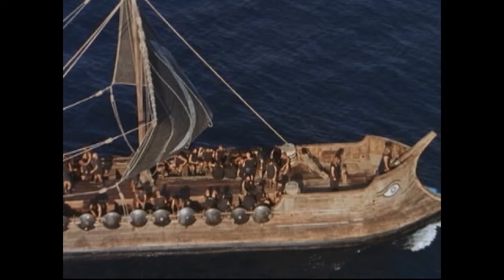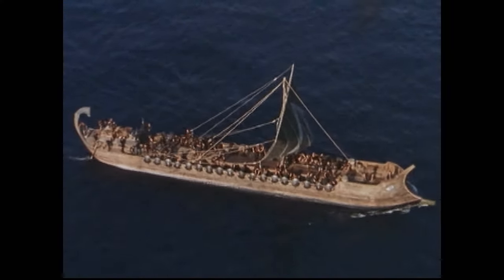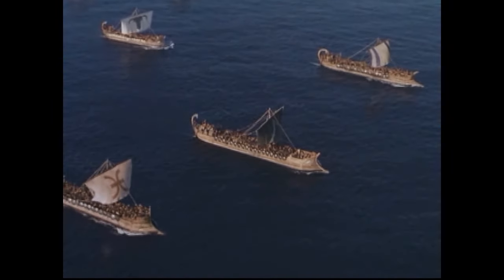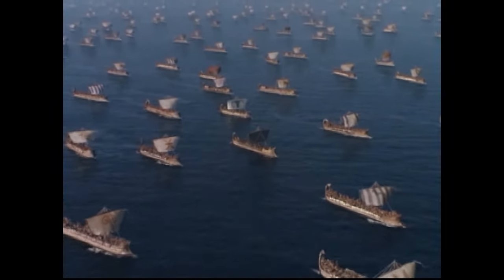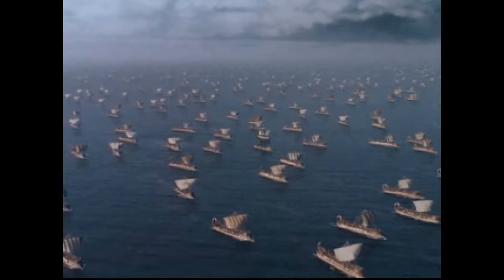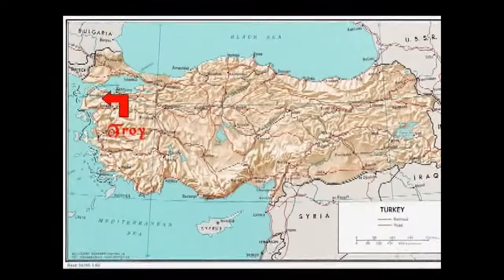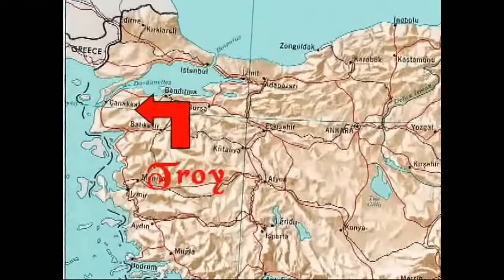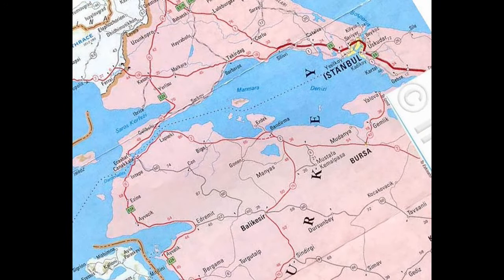Now, where was Troy? Troy was in the northwest corner of what is now Turkey, or Anatolia, if you will. And this turns out to be a particularly good place to put a city. Troy was almost certainly placed where it was for three reasons. First of all, we know that there was a big wool industry there. Secondly, we know that horses were being raised there. But the most important reason may very well have to do with commerce.